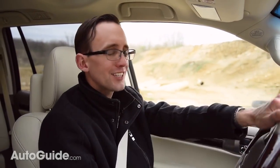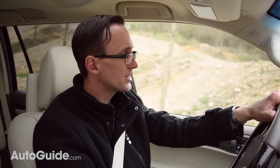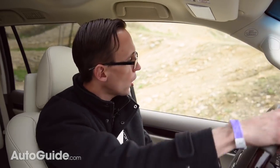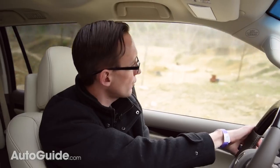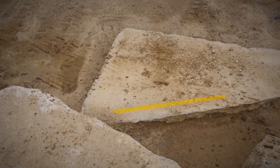I'm driving a Lexus GX460 right now. It has mahogany wood trim, a 17-speaker sound system, and dual rear entertainment screens. Yet, despite all of the luxury amenities in here, this vehicle can probably go places and do things you never thought possible. Welcome back to another Curbed.